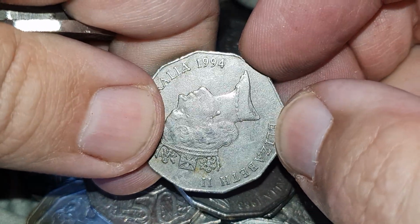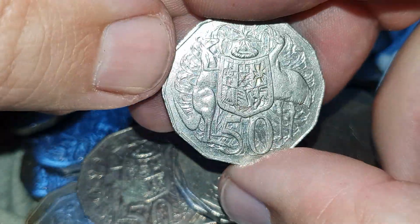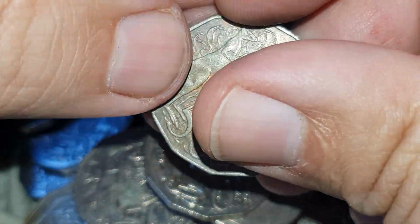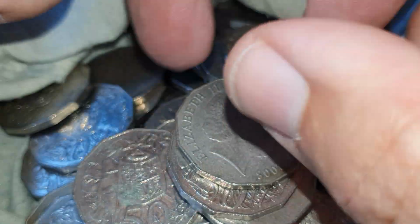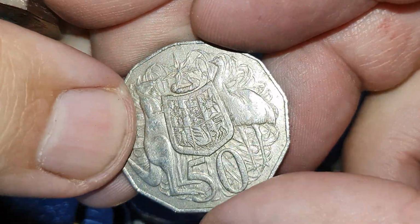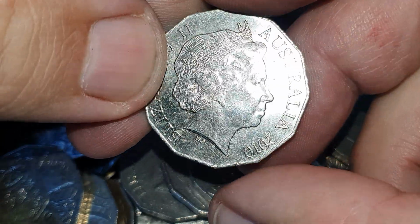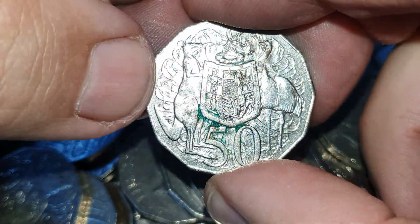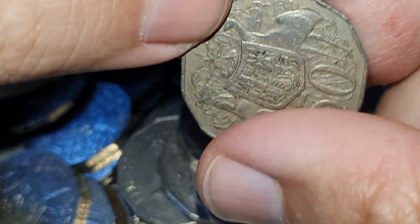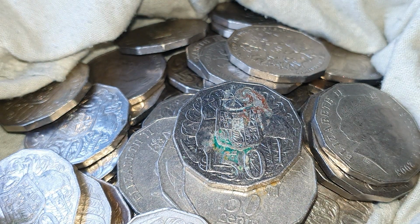1994, looking for the wide date variety. I probably need to keep a few of those 94s and match them up side by side, because I haven't actually seen the difference myself. I'll have to look it up or something. This is a 1979 actually. It can also have the double bars up behind the emu's head. No double bars there. 2010, so we look for rotation. No rotation. It's probably a good thing given the state of that coin. And 81, so nothing there either.